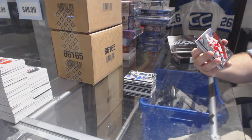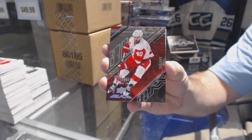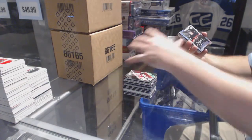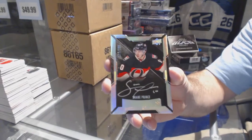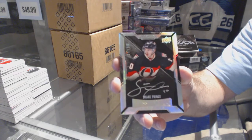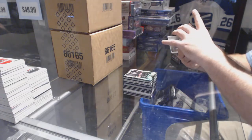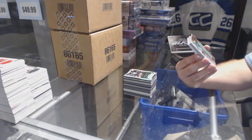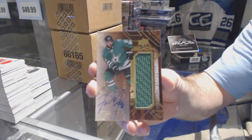For the Detroit Red Wings, 349, Henrik Zetterberg. For the Ottawa Senators, a 299, Shane Prince. Oh, we've got a Star Trademarks auto jersey short print, number 2 of 15 for the Dallas Stars, Tyler Seguin.